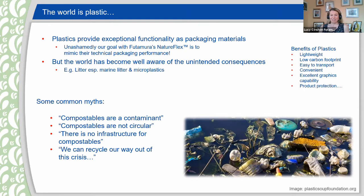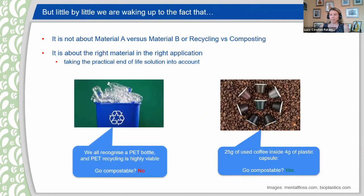And I think the other thing we hear is that we can recycle our way out of the crisis that we're in, which hopefully recycling will improve and it will be a big part of the solution, but we don't think it's the whole answer. And what we say is that we're not competing against materials that are recyclable. It's not really about one material versus another, or one end of life option versus another. It's really about choosing the right material in the right application, and you need to take the right end of use solution into account.